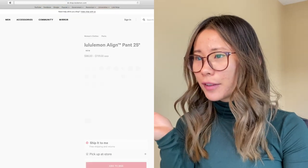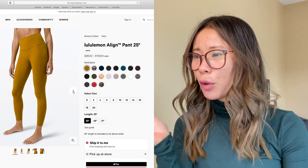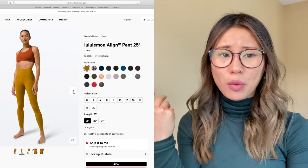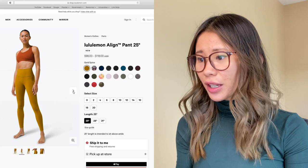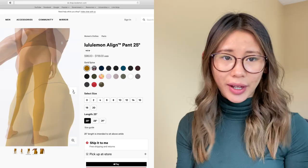Okay, now we have this gold spice color, which is interesting because I think they came out with something super similar during the winter with that cerulean blue. So I'm not sure if this is a new color or they're just restocking this color or something like that. Personally, I don't wear yellow at all, but I think it's super flattering on the model here. Align pants, of course, are great. Interesting. I'm not sure what you really would pair this with.